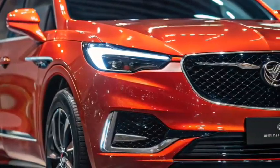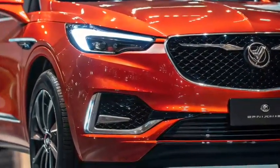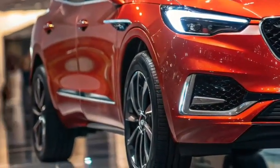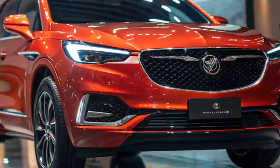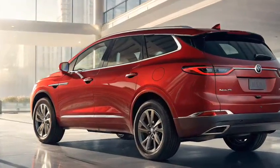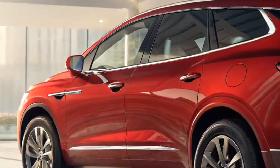Second-row captain's chairs provide extra space and convenience, while the third row is surprisingly roomy for adults, making this SUV ideal for families and group travel. Noise insulation is exceptional, thanks to Buick's quiet tuning technology, creating a peaceful ride that enhances every journey.